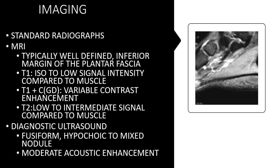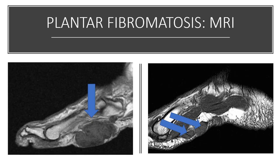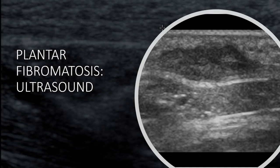Diagnostic ultrasound can also be used to image plantar fibromas, and typically this will show a fusiform hypoechoic to mixed nodule formation with moderate acoustic enhancement. So over the years, one sees various presentations of plantar fibromas both on MRI or on diagnostic ultrasound.